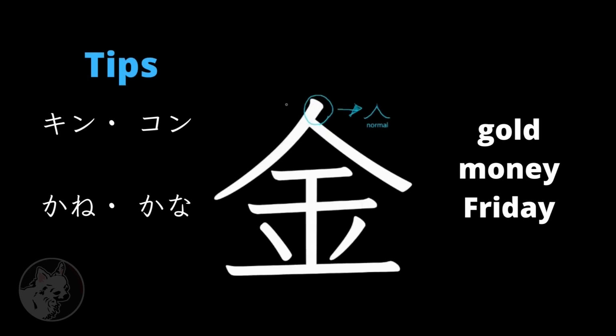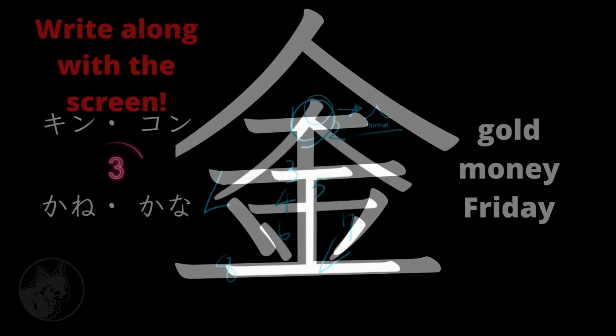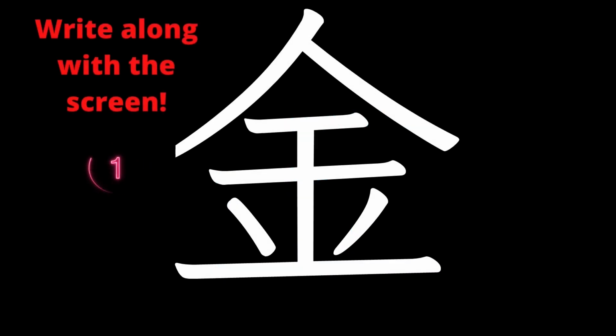Tips. It has 8 strokes. 1, 2, 3, 4, 5, 6, 7, and 8. There are 2 slashes, here and here. Look at the connecting point of the first and second strokes. Normally we write like this. It's just a type of font that we use for this video. Write along with the screen with your finger.